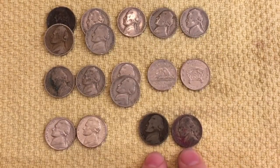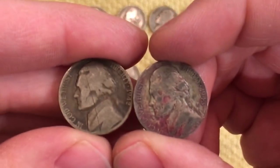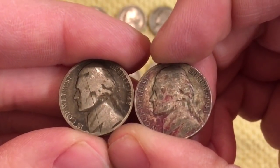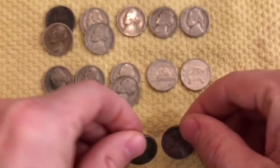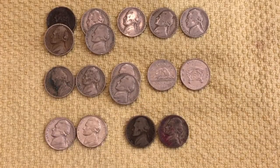And we pulled 2 silver out of that back box. We had a 1942, a well-worn 1942, and a 1943, both with a Philadelphia mint mark on there. So 2 silver in box number 2. All right, let's show our finds from box number 3.